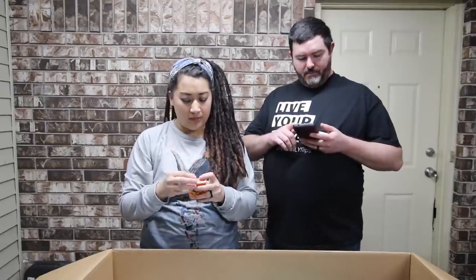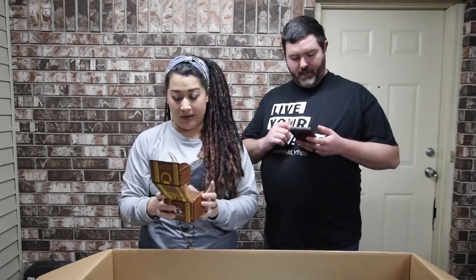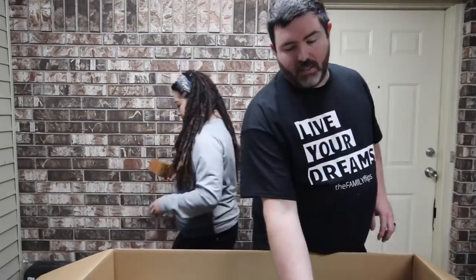Interesting. This is probably going to end up being a really good find at a garage sale for somebody. Because it's one of those where we don't know enough to be able to sell it. But if we put this out for a few dollars or whatever, somebody who knows Pokemon cards and loves it is going to get a pretty decent deal, I think.